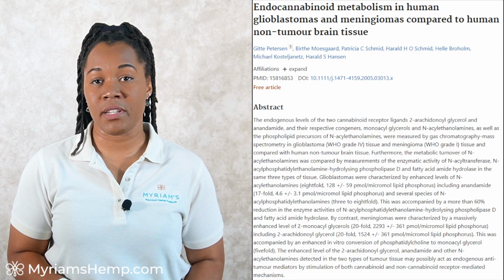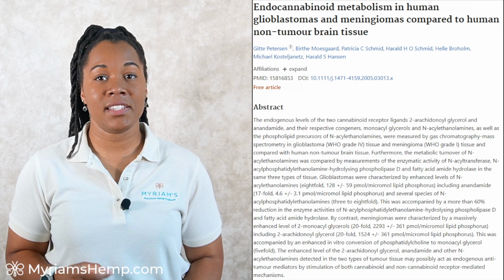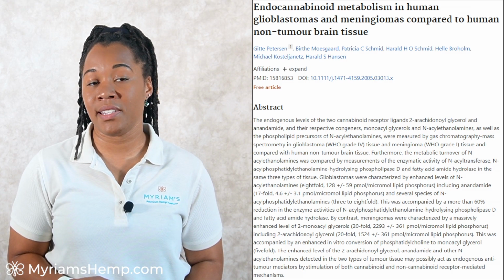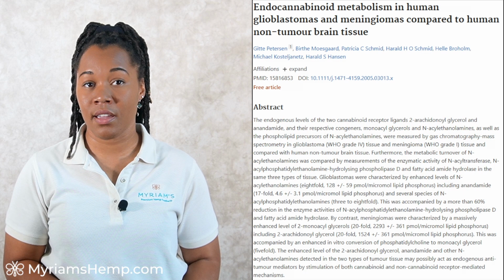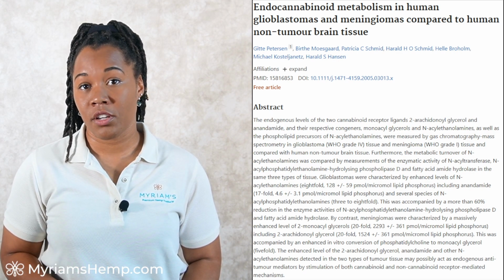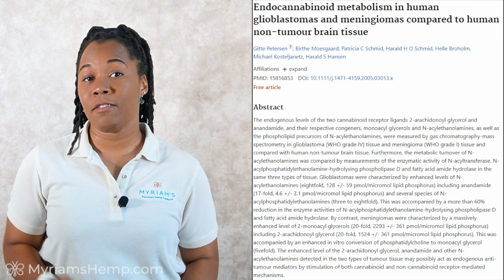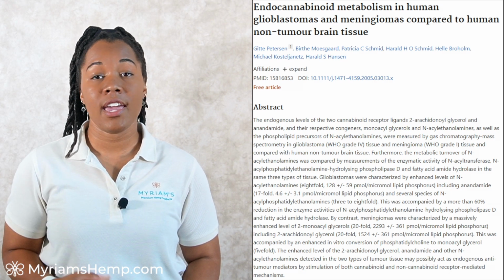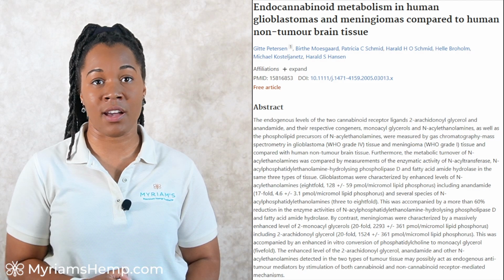A study investigated the metabolism of endocannabinoids in human glioblastomas and meningiomas, comparing these cancerous tissues to non-tumor brain tissue. Researchers found that glioblastomas exhibited significantly altered levels of endocannabinoids, with increased concentrations of anandamide and 2-AG, indicating a disruption in normal metabolic pathways. In contrast, meningiomas showed different metabolic profiles, suggesting distinct regulatory mechanisms at play. The findings highlight the potential for targeting endocannabinoid metabolism as a therapeutic strategy in brain tumors, emphasizing the need for further exploration of the endocannabinoid system's role in tumor biology and treatment response.